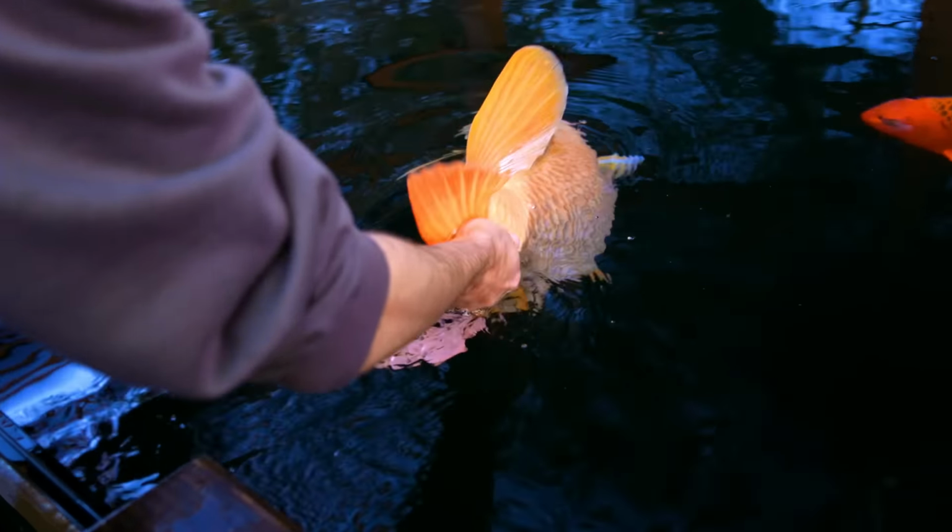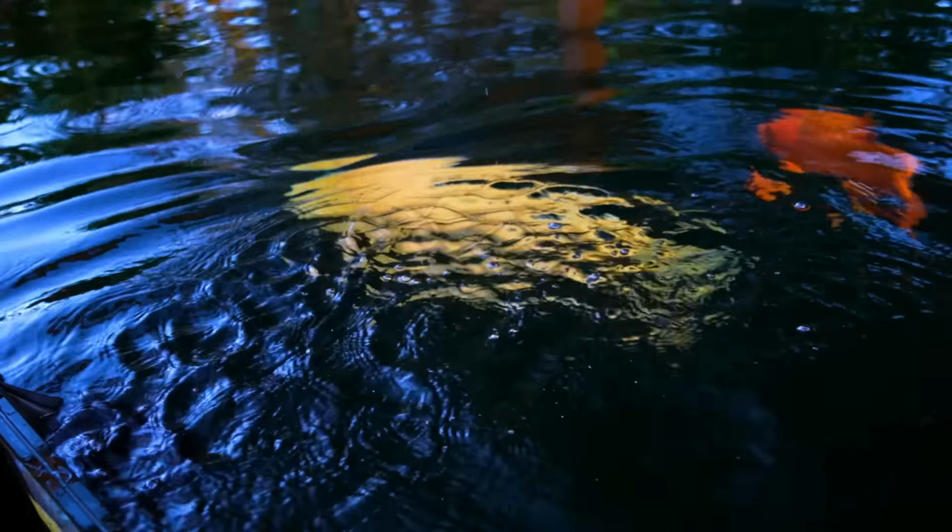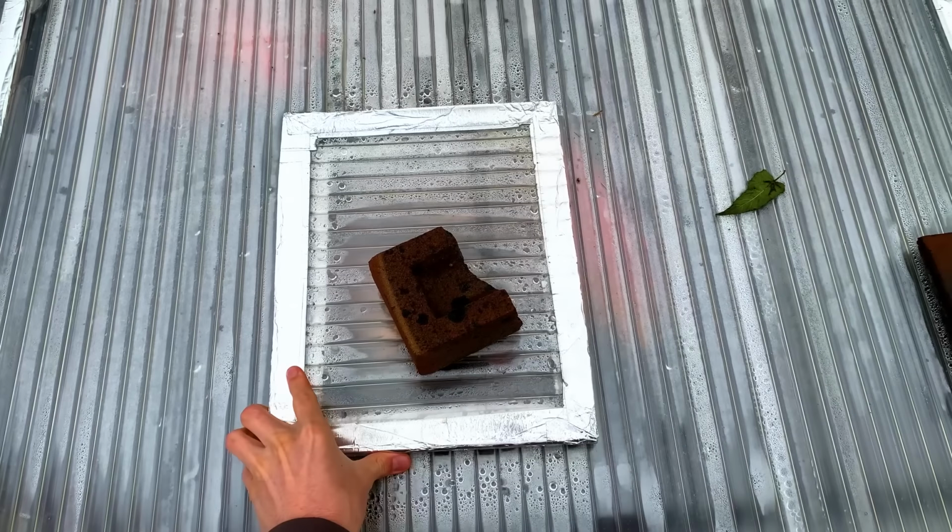I safely released my fish and in the coming weeks sealed the sheets around the pond with tape. The insulation was definitely working and means I can overwinter my fish at the optimal temperature of 14 degrees.